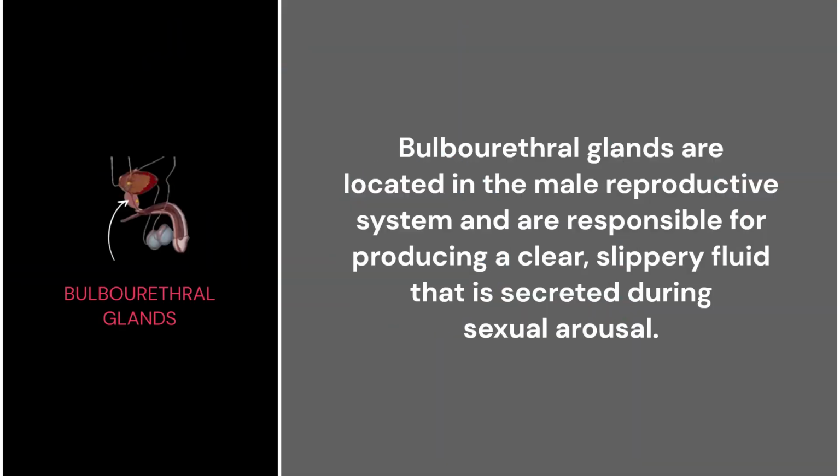10. The bulbourethral glands. Bulbourethral glands are located in the male reproductive system and are responsible for producing a clear, slippery fluid that is secreted during sexual arousal.